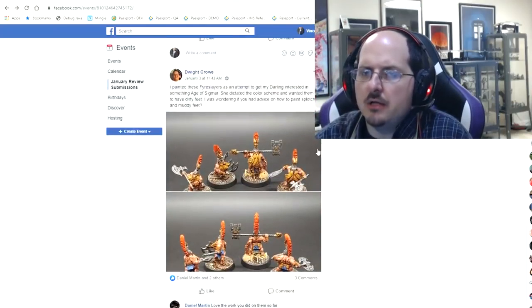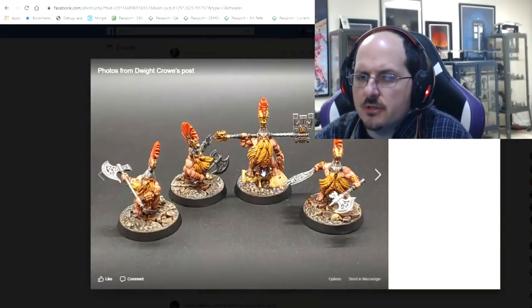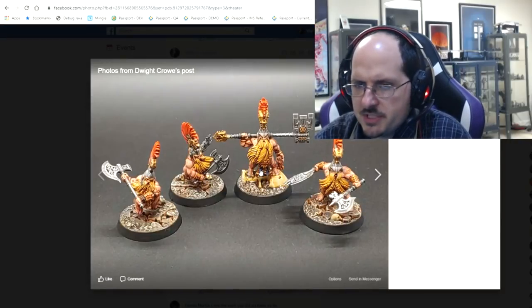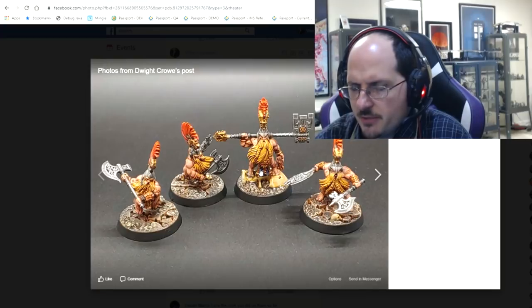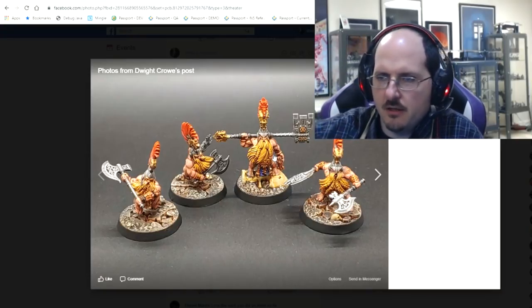Okay. Dwight bringing us some painted Fire Slayers. Looking for advice on how to paint splotchy, muddy feet. Yeah, sure. So the first thing I'll say is with the skin, be careful with washes that have these hard lines between them. It's just something I noticed. Some softer tones transitioning there would help.